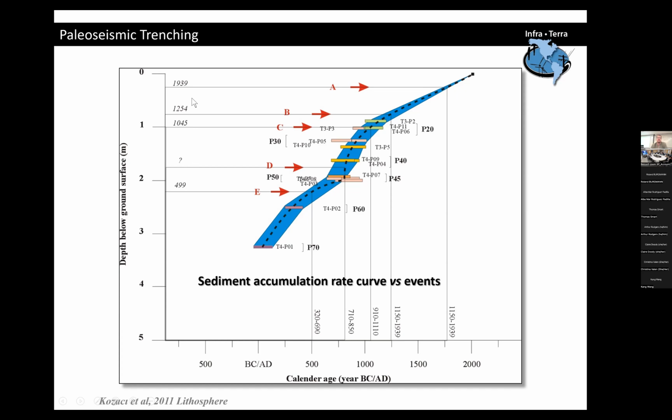And then these ages are the historical earthquakes in the historical records. So we have all these earthquakes recorded in the historical data, except for this one. And that's a chaotic period in Anatolia. But basically all the others are recorded in detail, and they all match really well.